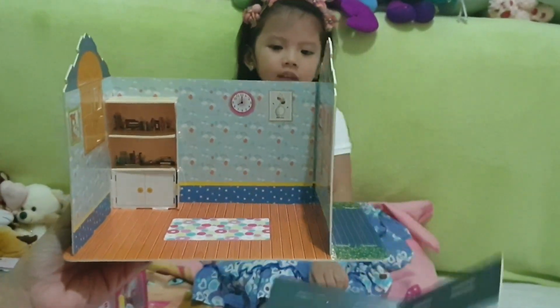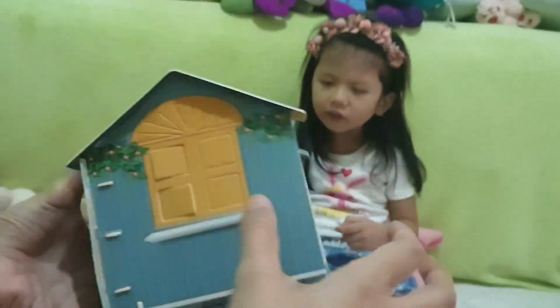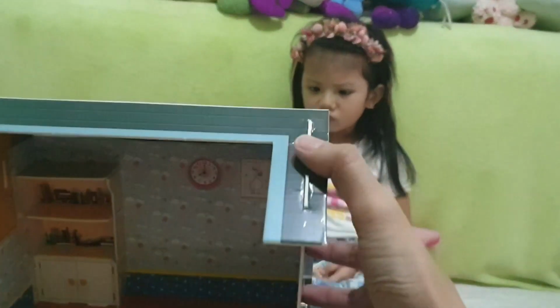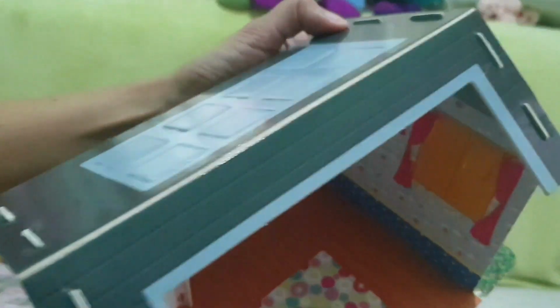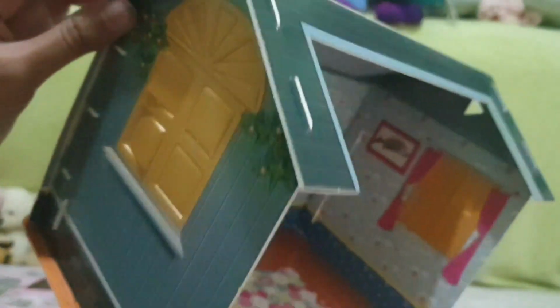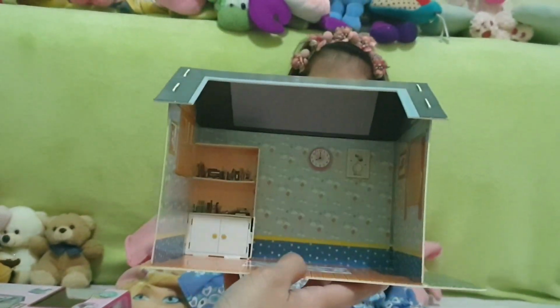Where's the roof? The roof is on fire. Ta-da. No, it's not syrup. Yes. Almost done. See? It's a cottage house.